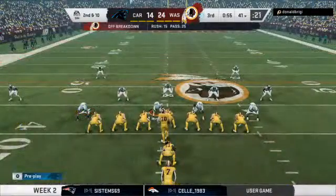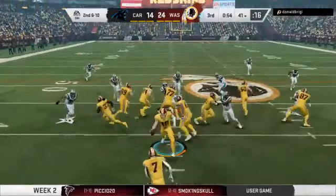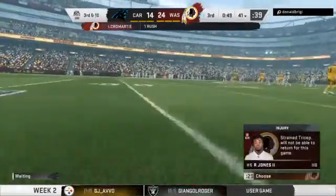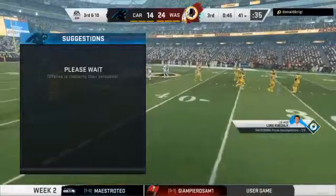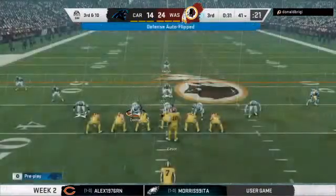After the incomplete pass, here now is 2nd and 10. Watch the screen. Now a handoff here to his running back. Trying to bounce it outside, but he's only able to get it back to the line of scrimmage. No gain on that one as it brings up a 3rd and 10. Big play coming up.